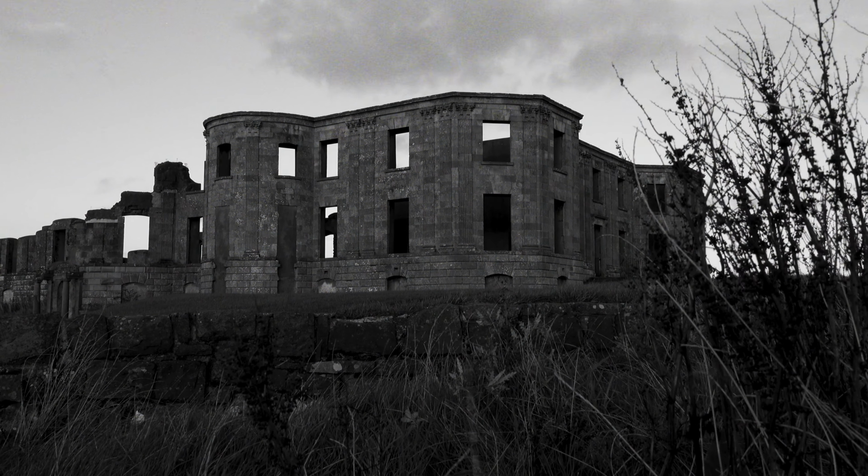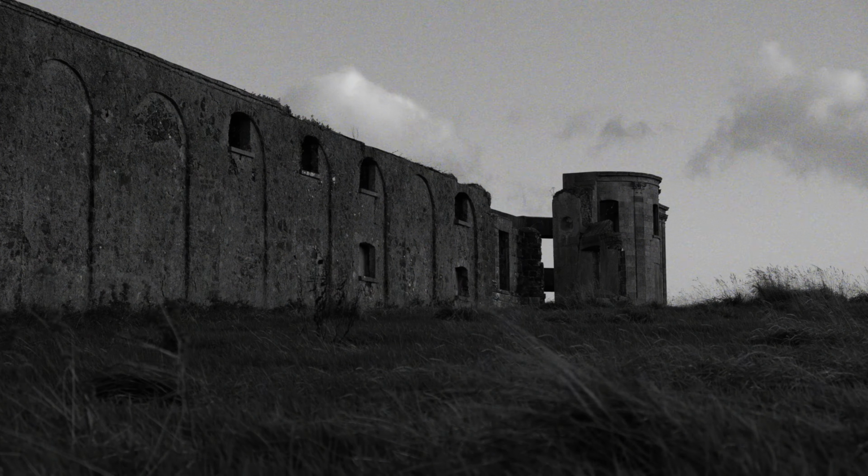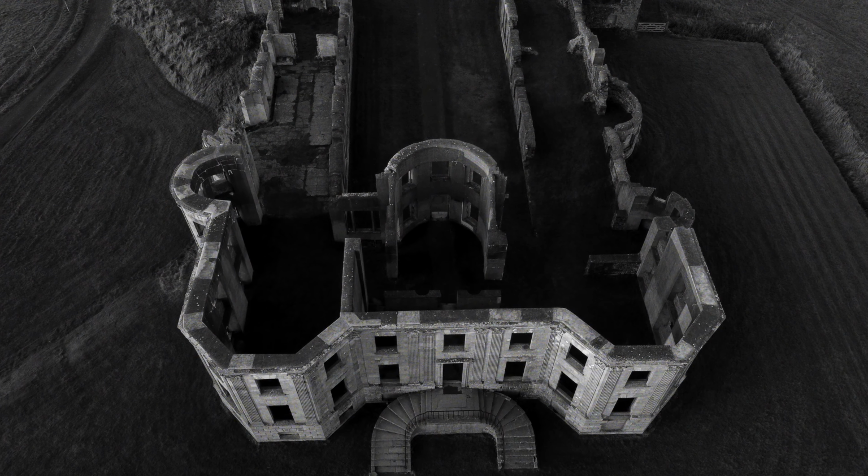The Downhill Demesne here at Mussenden Temple was built in the 18th century for the Earl Bishop. However, a major fire in 1851 damaged large parts of the house, and it unfortunately fell into disrepair after the Second World War.